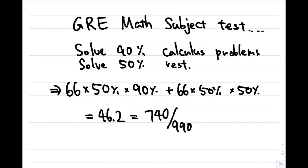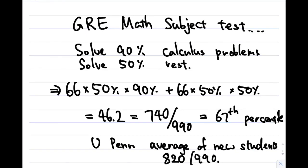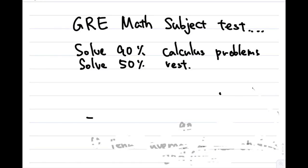And that gives you about 740, which is roughly the top third of everyone. The University of Pennsylvania is actually one of the few schools that posts the average score for new incoming students, and that's about 820. So 740 isn't really bad at all.